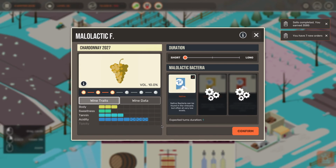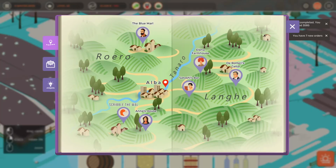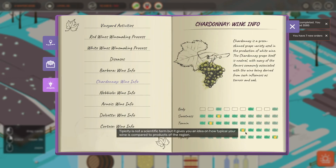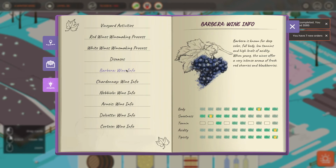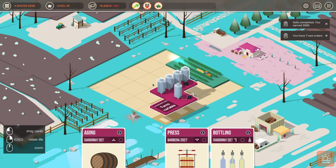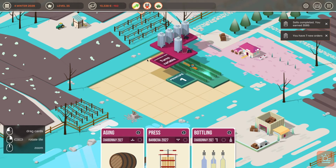All right, so 1 minute. What is the perfect level of acidity for Chardonnay and for Barbarea? Because we could do it for both. Chardonnay is the one we're doing at the moment. Acidity needs to be there, I think, and the Barbarea acidity needs to be the highest you can get it. So we definitely don't want to do it for red wine, but potentially we want to do it for the Chardonnay.